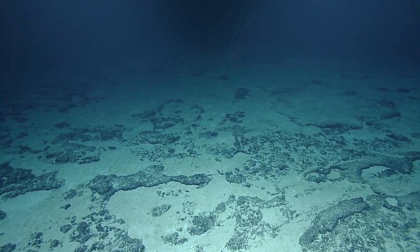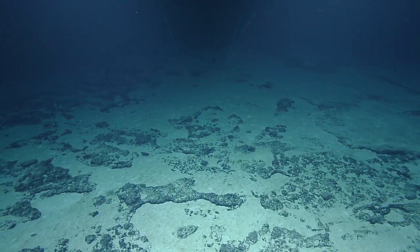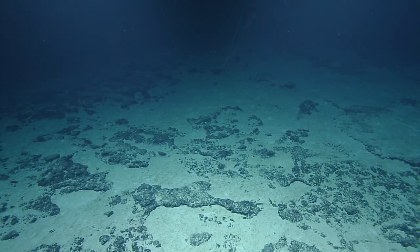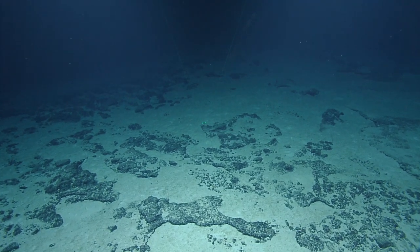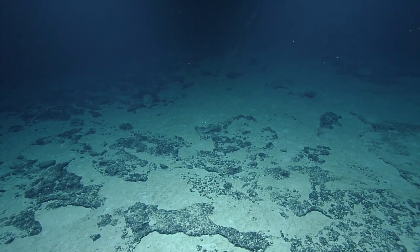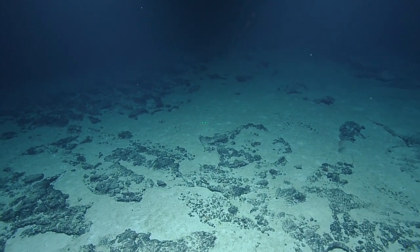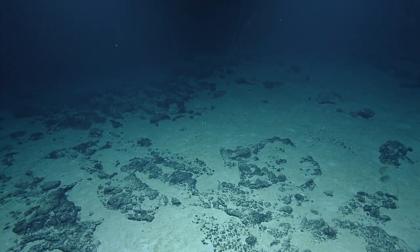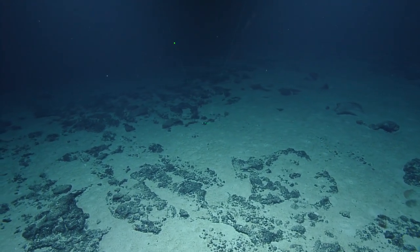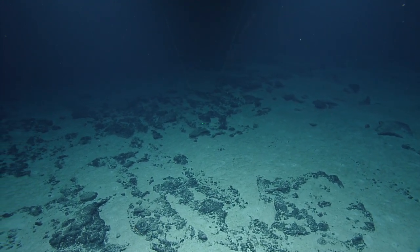Yeah. You're an igneous rock, basaltic rock kind of person? I'm a hydrogenetic crusty rock type of person right now. What is hydrogenetic? Hydro meaning water, genetic meaning like DNA. Meaning like what it's made out of. So it's made from the seawater. Ferromanganese crust is hydrogenetic. Yeah, like genesis being the root. Oh, okay, not genetic, genesis.